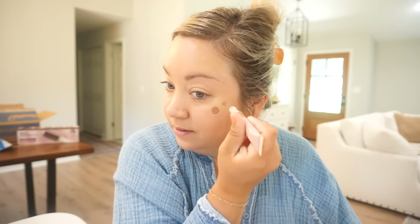Now we're gonna try out their Halo Glow Beauty One Contour. I've been so excited to try this. Whenever I see people use it, they just do a dot, dot, dot, dot. I can already tell this is gonna be one of those products that's very blendable, which I love.